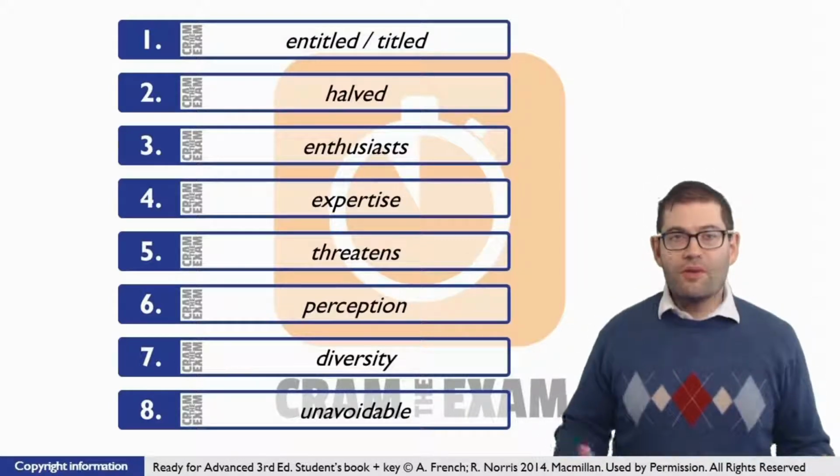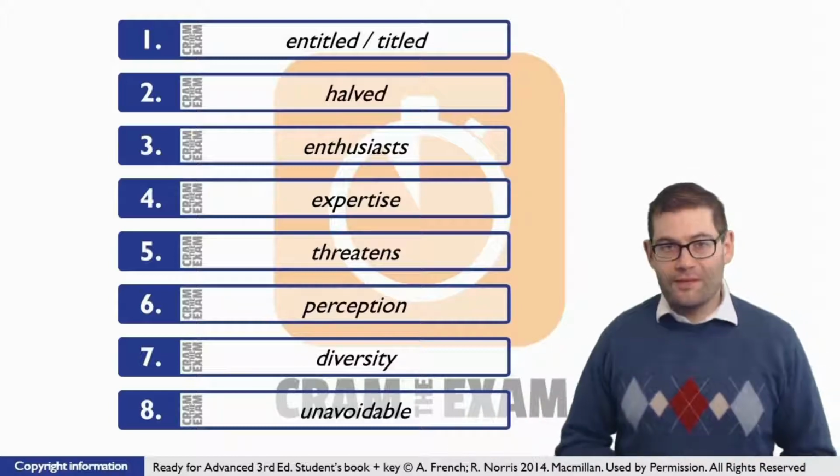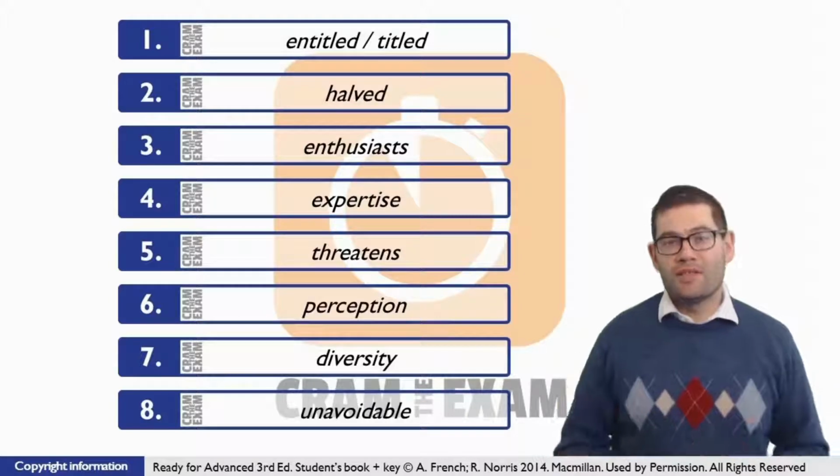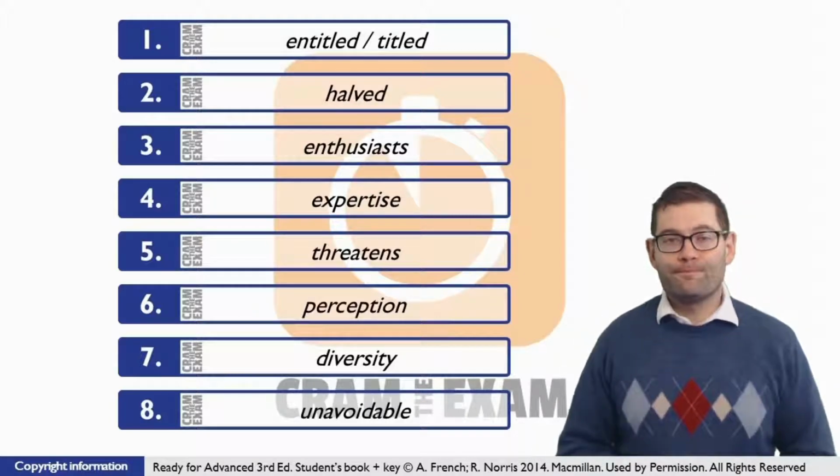For question number 2, we've got a verb pattern here. It's part of the present perfect. What do we need here? We of course need the past participle, and the past participle in this case is halved.